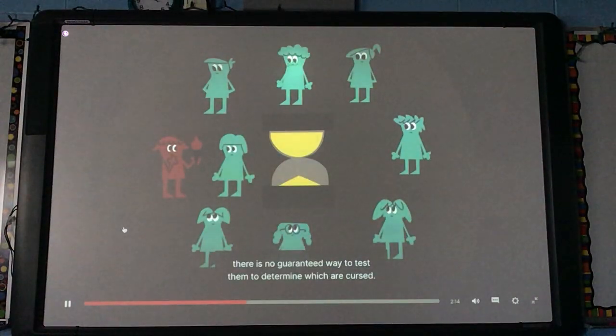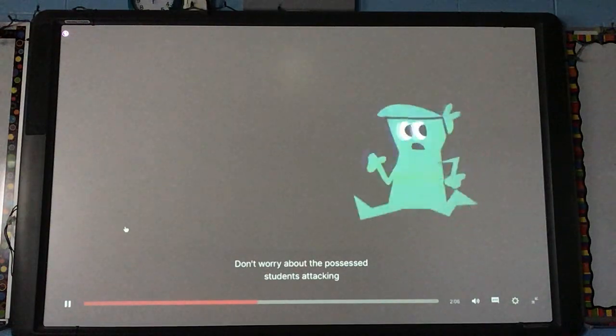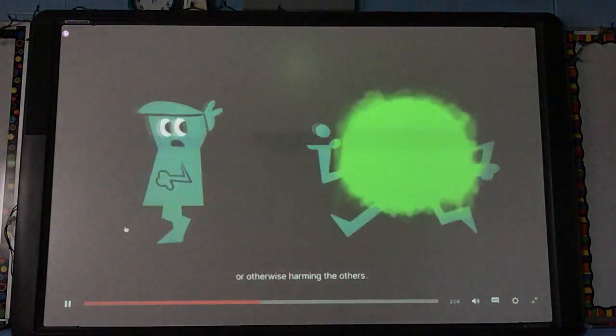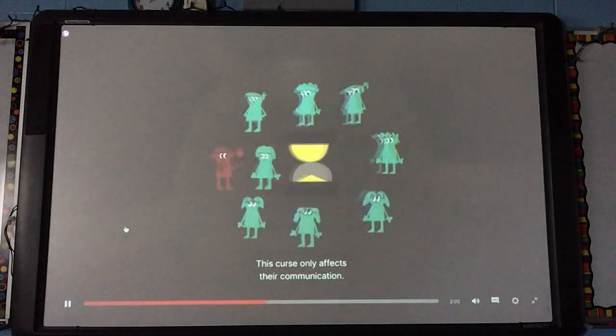There is no guaranteed way to test them to determine which are cursed. Can you figure out a way to ensure that you all escape? Don't worry about the possessed students attacking or otherwise harming the others. This curse only affects their communication.